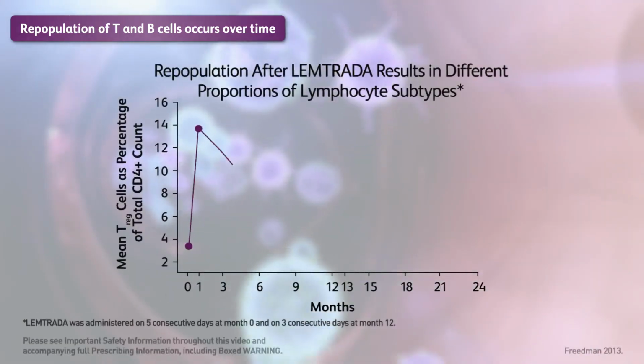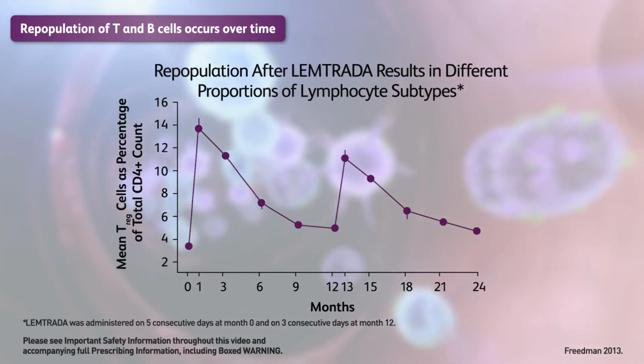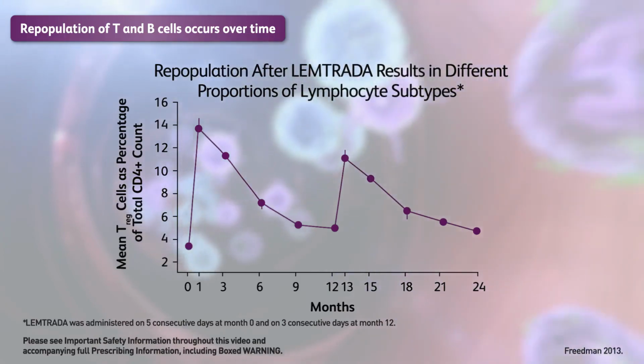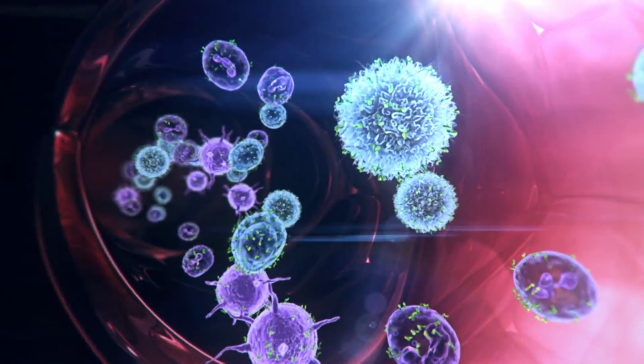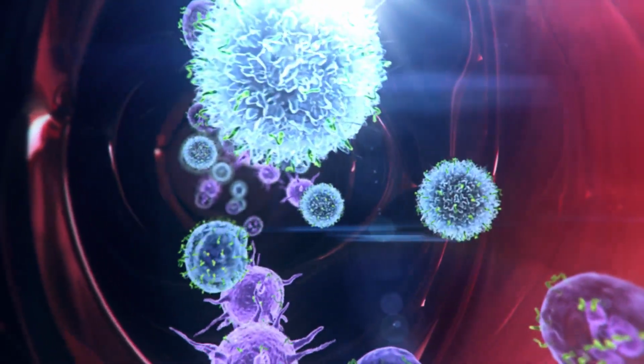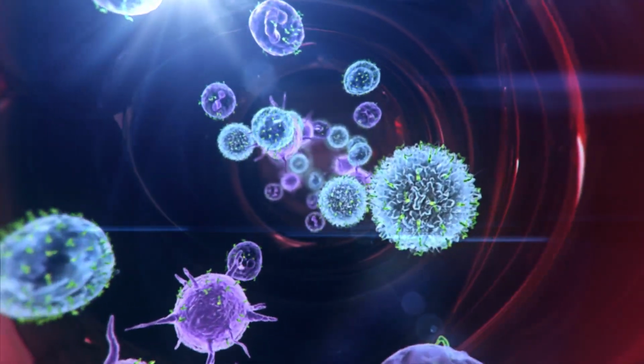The proportion of regulatory T cells was elevated following Lemtrada treatment, gradually returned toward baseline levels, but remained elevated at month 12. In summary, Lemtrada selectively binds to and depletes CD52-expressing T and B cells, two key drivers thought to cause MS inflammation.